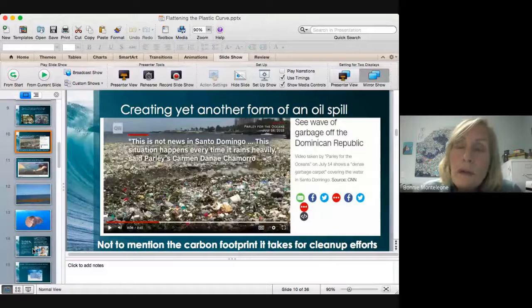So, when we talk about plastic in the ocean, if you think about it, it's just yet another form of an oil spill, right? These plastics are made out of petroleum and natural gas, and they take a very long time to break down or break up, especially in the marine environment. So what happens in other countries that don't have the infrastructure, when it rains, this debris will then go down the storm drains and through the rivers and end up in the ocean.